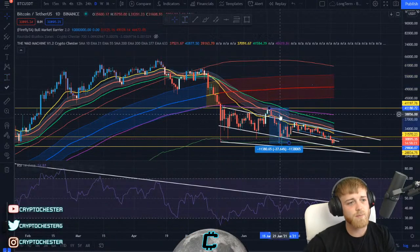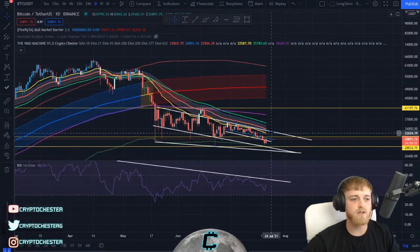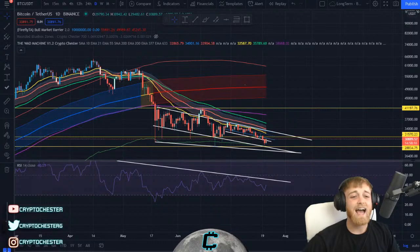So yeah, I would definitely be referencing this RSI for some sort of swing to the downside, if it does correlate with a lot of other chart patterns as well.